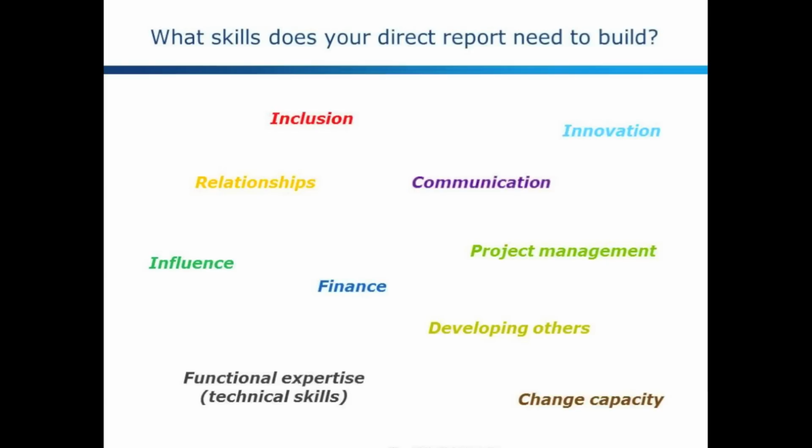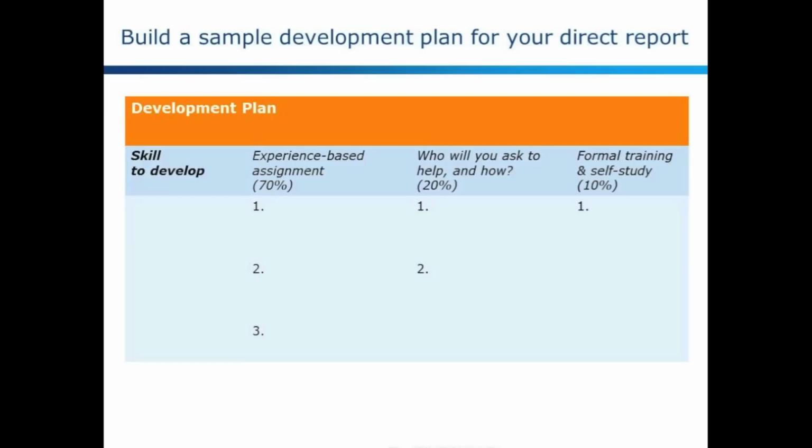Now, think of a skill that one of your direct reports is trying to build. Think of 3 job-related experiences that might help them develop that skill. Think of 2 ways they can better leverage you or someone else in your organization to develop that skill. And think of 1 formal training, book, or webinar they could access to develop that skill.